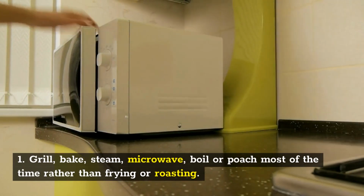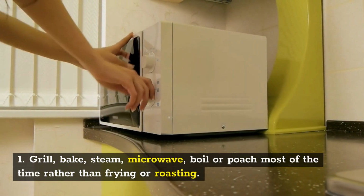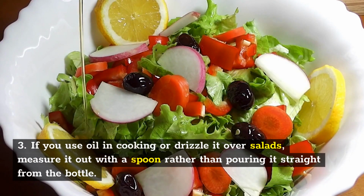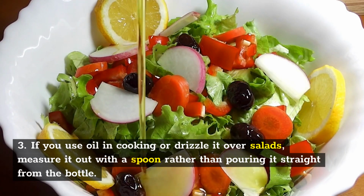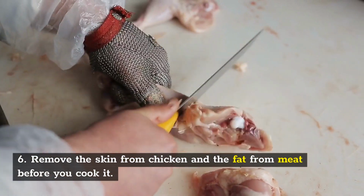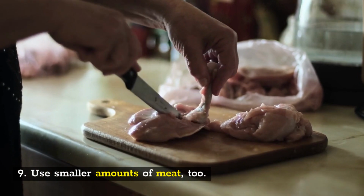Grill, bake, steam, microwave, boil or poach most of the time rather than frying or roasting. If you use oil in cooking or drizzle it over salads, measure it out with a spoon rather than pouring it straight from the bottle. Remove the skin from chicken and the fat from meat before you cook it. Use smaller amounts of meat, too.